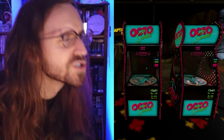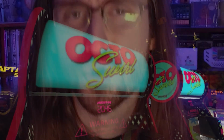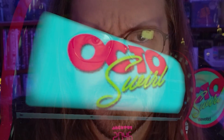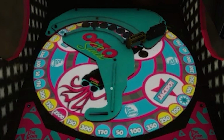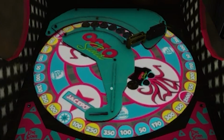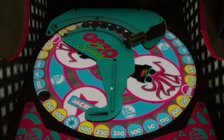Octo Swirl. This is one of those bullshit timed puck placement games, much like, not Black Hole. It's not Black Hole, it's something space. You push a button and the machine dispenses a puck, and it slowly slides down towards the edge. Wherever that puck ends up is how many tickets you win.